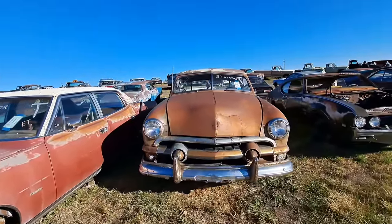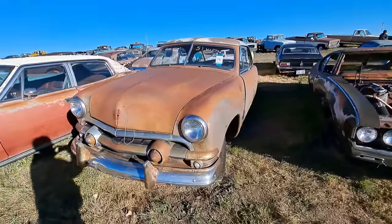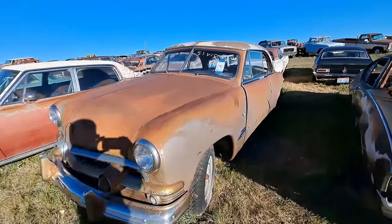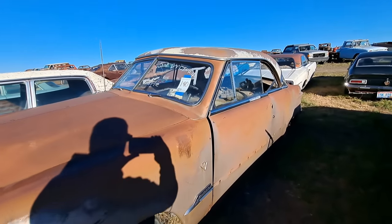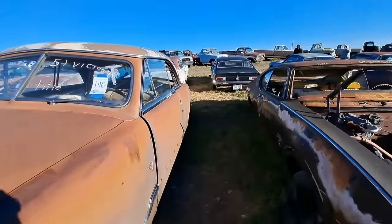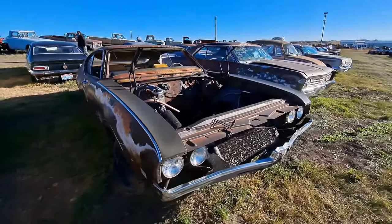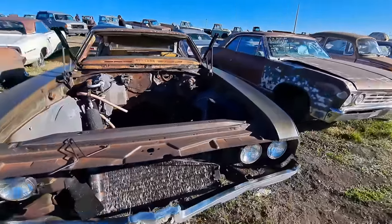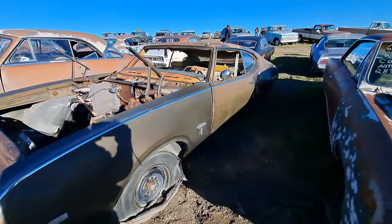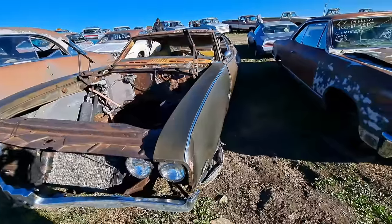Here's a 51 Ford Victoria. Catch back on here with the 51 Victoria. That one looks pretty solid. It's a two-door hardtop. Here's a 69 Cutlass. That one's seen better days. Missing a lot of parts. Fairly solid, but needs a lot of elbow grease.